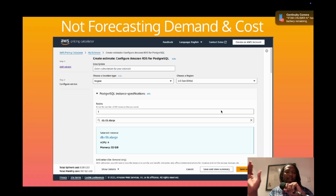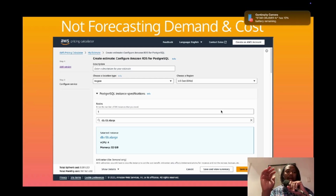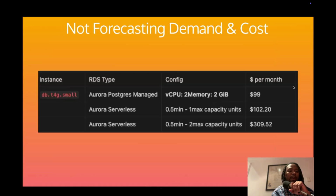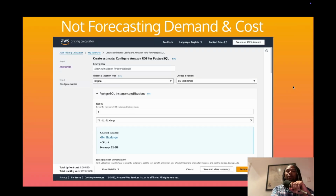Okay, and this is available for every single AWS service.